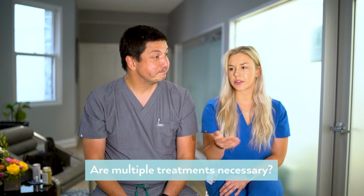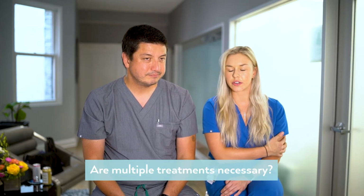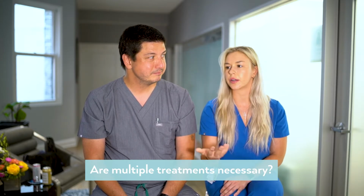Since this procedure is more invasive than just a traditional microneedling or skin tightening procedure, we pretty much tell all patients that it's a one and done treatment. We do tell all patients that what we're doing is we're kind of resetting the clock. So it really depends on how the skin continues to age. Can you repeat the Profound? Is it something that requires multiple treatments within a certain time period?